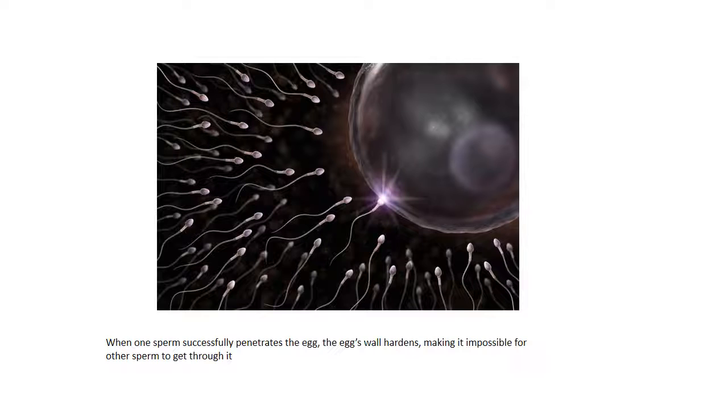See that there's something like an explosion, right? At the moment when the sperm touches down on the surface of the egg cell. Well, of course, it's not an explosion, but it is the start of a very quick process which leads to hardening of the membrane of the egg cell. So normally, that's it. Other guys are not able to penetrate through this thick, hardened membrane of the egg cell.